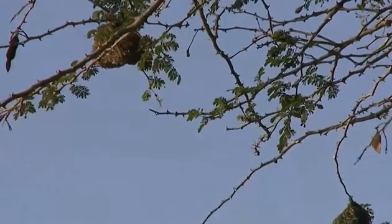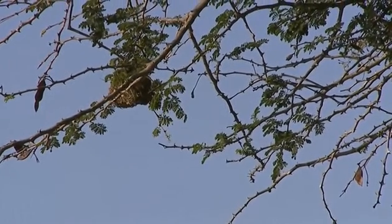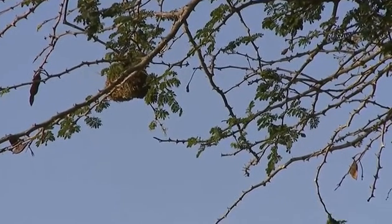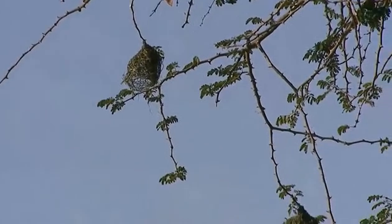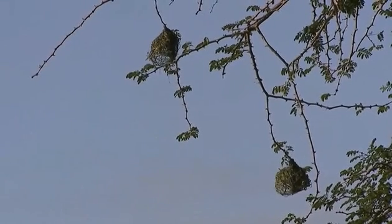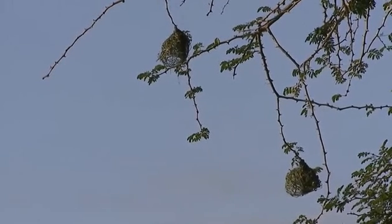So off they fly, and they'll go off and get some more grass, and they'll come flying back in a second, and we'll watch them come back. There's a couple more around the other side, but these three nests that we can see are being built at different stages. Very beautiful bird. Some people even have them in their gardens in Africa, in the bigger cities. They're not fussy as long as they've got adequate food supply.